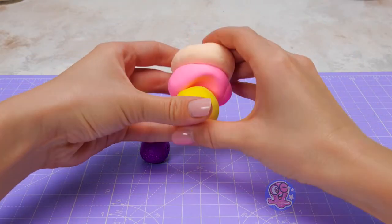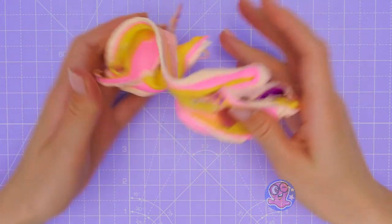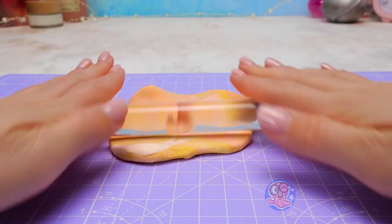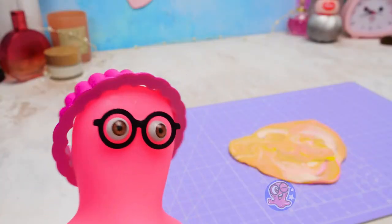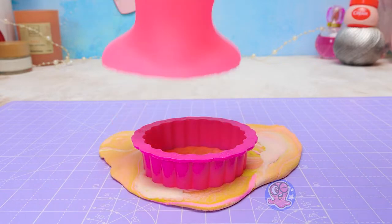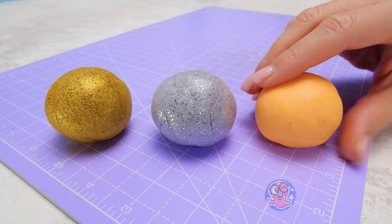Now it's time to move on to making the blusher. Let's just mix all the colors together. Our blusher cannot stay in a ball shape. Let's roll it out. And now it's time to give it a perfect shape. Come on, cut out! What to make the case from? This one!